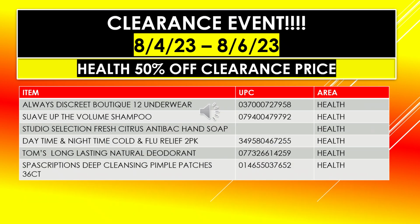Okay, the clearance event for August 4th through August 6th also includes some health items at 50% off clearance price. Always Discreet Boutique 12 underwear, Suave Up the Volume Shampoo, Studio Selection Fresh Citrus Anti-Bac Hand Soap, Daytime and Nighttime Cold and Flu Relief 2-pack, Tom's Long Lasting Natural Deodorant, Spa Scriptions Deep Cleansing Pimple Patches 36 count.